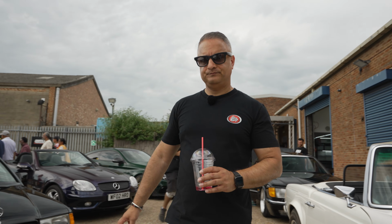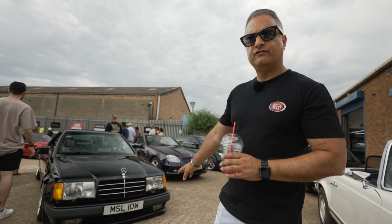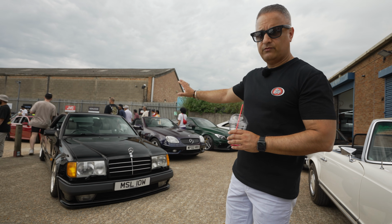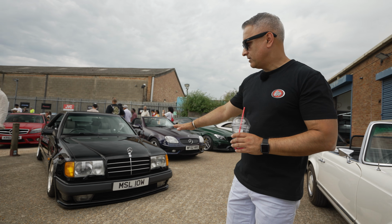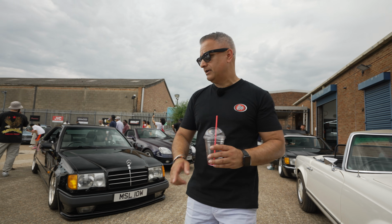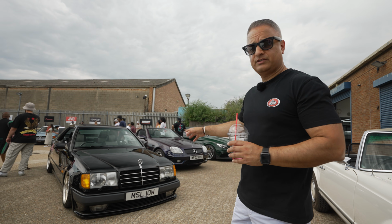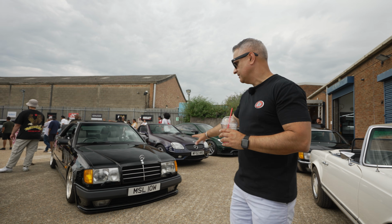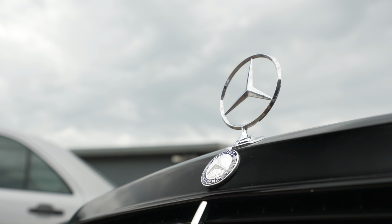Now, guys, W124 coupe, black with a refreshed interior, on air ride, but different. We'll try and find the owner and he can then give us a history and a background to this car because I believe he's done all the work himself. So let's try and find him.